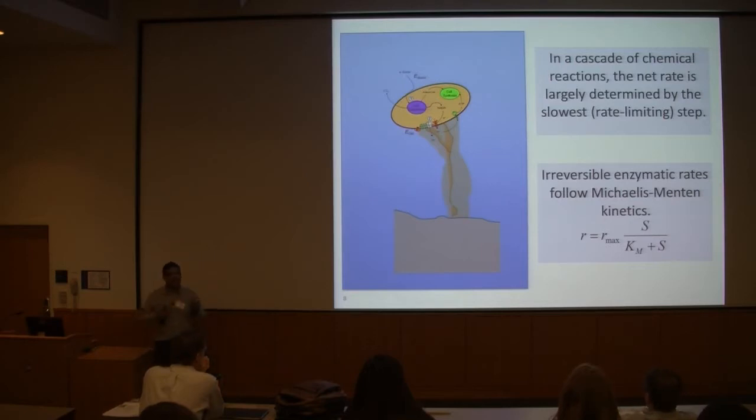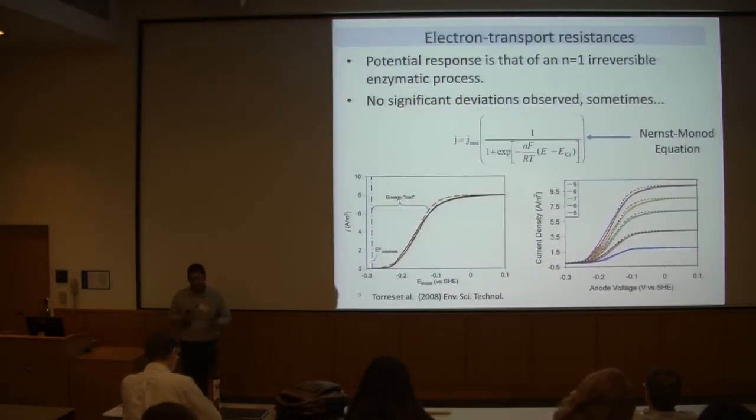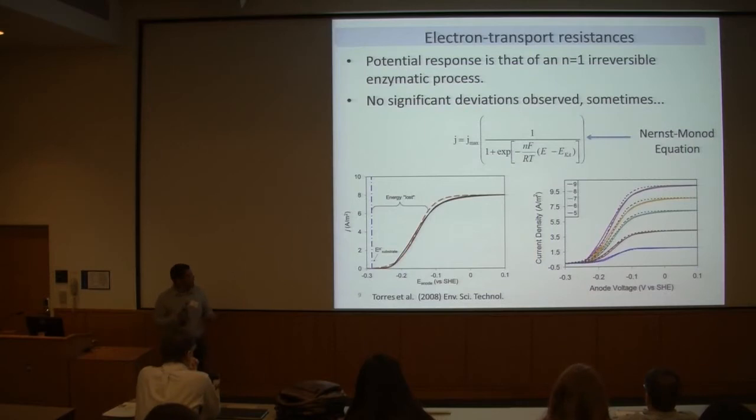That's maybe a little bit different than looking at the whole biofilm. The whole biofilm has different dynamics than the single cell. It's the difference between the person and the city. But nonetheless, we modeled this following Michaelis-Menten kinetics in this form. And in our lab, we've been developing the knowledge of the Nernst-Monod equation or the Nernst-Michaelis-Menten equation, depending on how you want to see it. We've been working on this since 2008, so these should be old news for you.